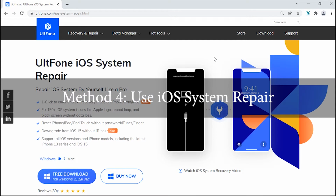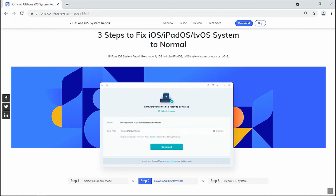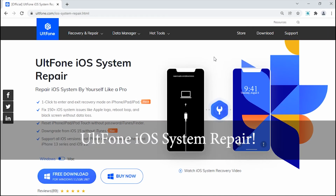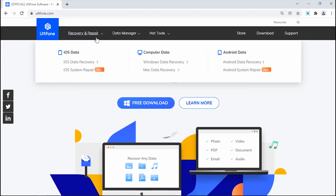Method 4, use iOS system repair. In most cases, the iPhone gets stuck on black screen by software damage. You can easily get it fixed by repairing iOS back to normal, with the help of Alt Phone iOS system repair. For this, visit Alt Phone official page, and get into recovery and repair, and select iOS system repair.